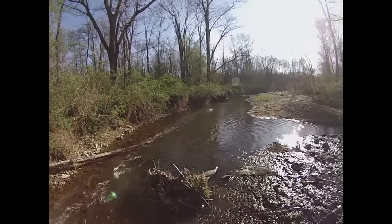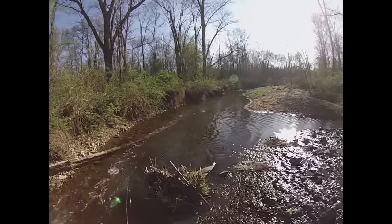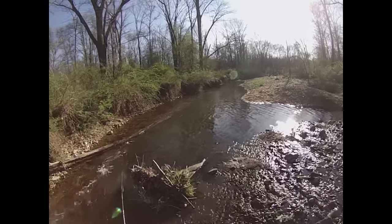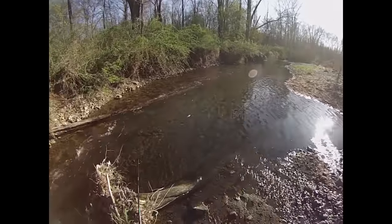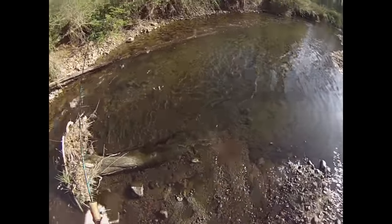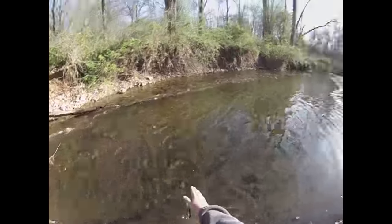There's a fish. You see what I did there? I made a really long cast to that little riffle there, because I didn't want to get right up on it and possibly spook any fish there.